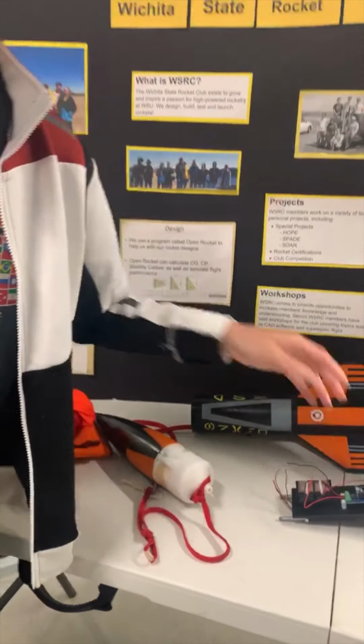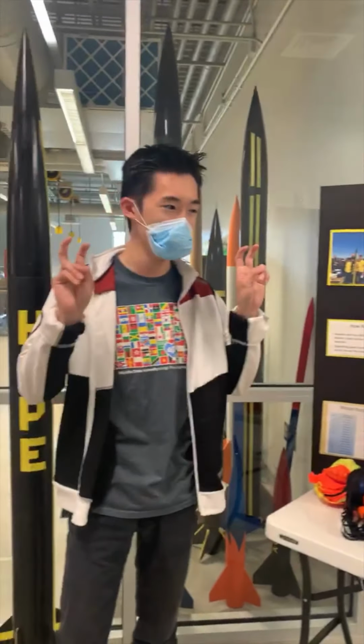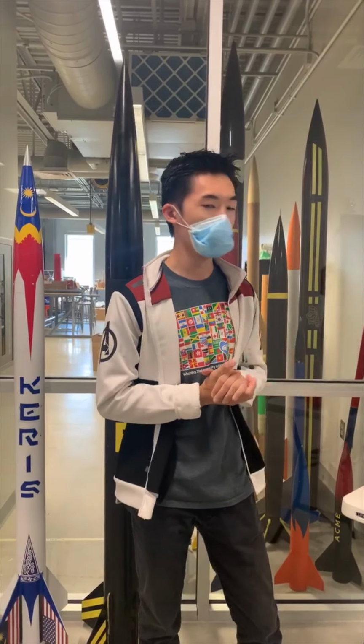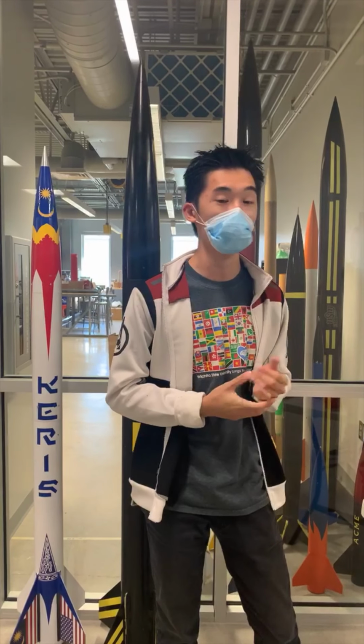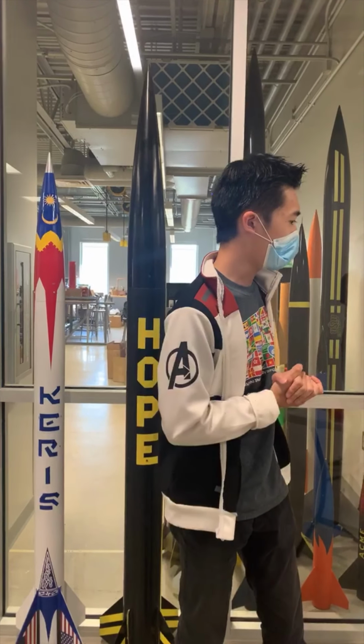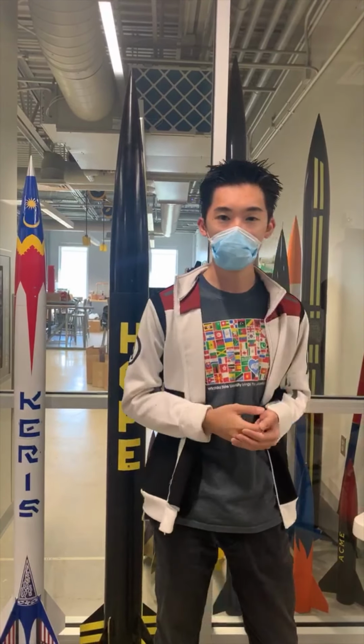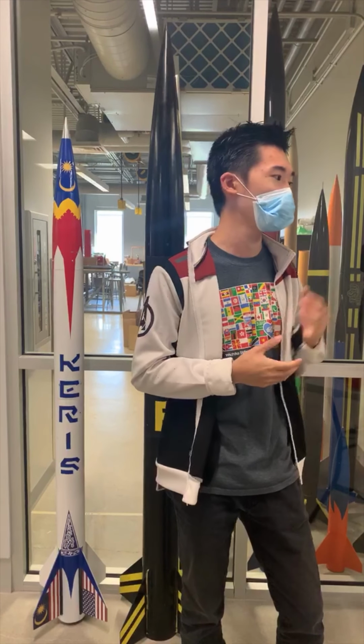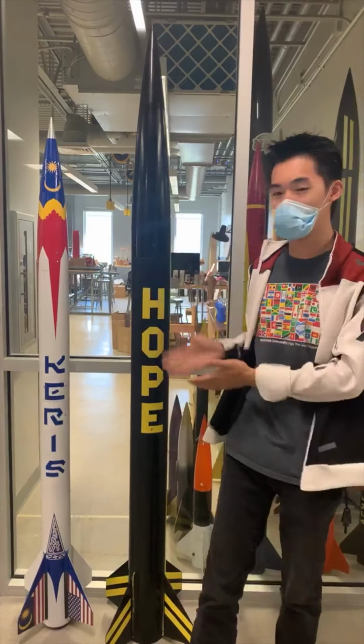Aside from all the technical details, this seems like a very geeky and technical club, but we also encourage a lot of other majors, such as graphic design or business students, to help us deal with a lot of other things, because we are essentially a little-known space program. So it's not enough to just launch rockets, but we have to be able to figure out how to promote them, make them look good, and things like that.